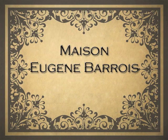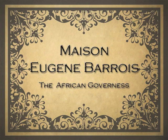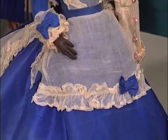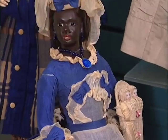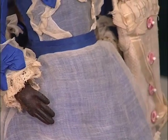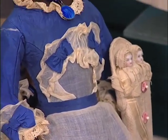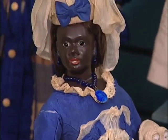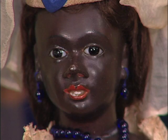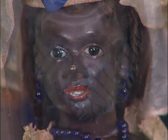Maison Eugène Bavois, the African governess. Not only is black beautiful, black is very rare in the world of French fashion dolls. Particularly when you have a doll that has its own specific mold, such as this masterwork. Note her wide nose, her open mouth with a full set of teeth, beautiful lips, and beautiful coloring. This doll is 17.5 inches tall, but look at that molding.